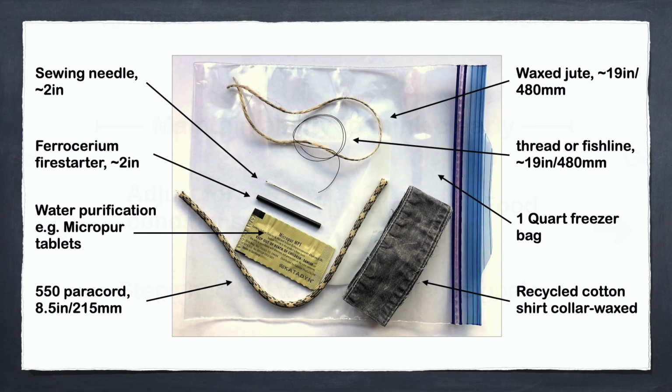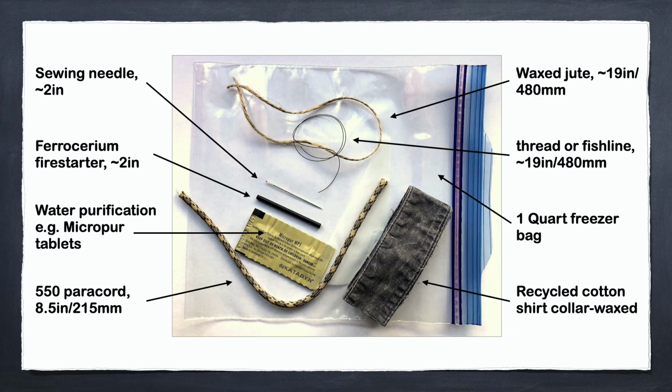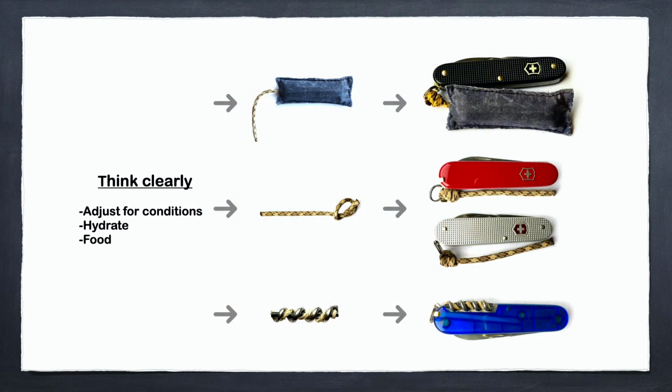While a last-ditch survival kit is small and is shaped to fit in one's pocket, it is only useful if it is carried. Attaching it to a slip ring pocket knife improves the chances it will be carried. Yet for some it's still too big. Consider then the paracord fire starter having ferrocerium, tinder, and perhaps a needle and thread. Or lastly, consider adapting the corkscrew to hold a ferrocerium rod and some waxed jute. See the links on how to make these.